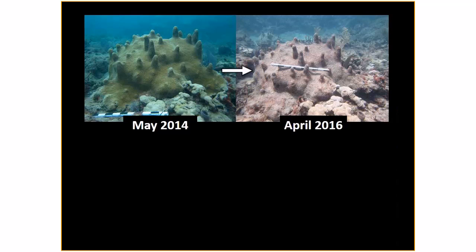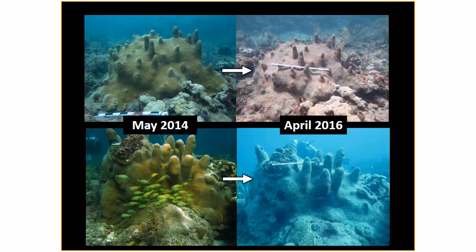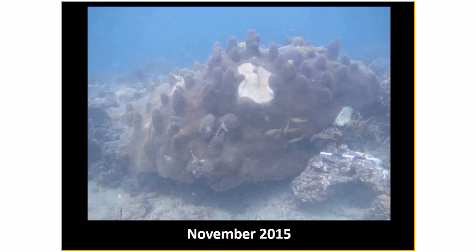To show you what happened in April 2016, I'm actually going to show you some before and after images of what we saw. So May of 2014, the first image that I showed you, by April 2016, we saw 100% mortality in this colony. Same for the bottom image, we have May 2014, and by April 2016, we saw 100% mortality in this massive colony.